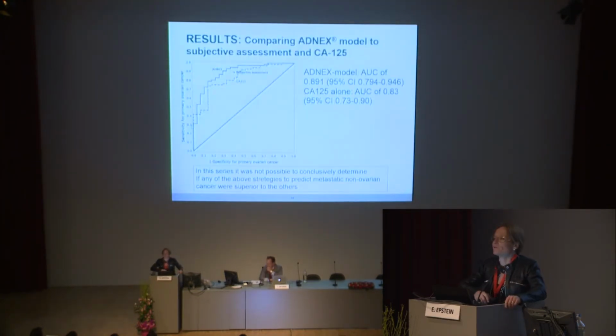Here you can see the results of the ADNEX model. The ADNEX model performed really well. The area under the curve of the ADNEX model was 0.89. Using only CA125, the area under the curve was 0.83, and the cutoff was something around 300.